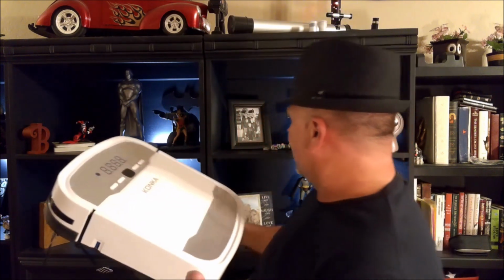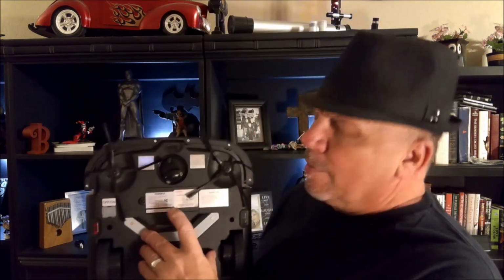So now you've seen the Konka in action. That's right, the Konka robot vacuum cleaner in action. The Konka, as you can tell, it's a pretty hefty robot. And I'll be honest with you, this thing hugs the floor really well, which I think makes it work even better for the fact that it does not have any brushes on it. Since it doesn't have brushes except for these little guys that spin around and sweep stuff in, it works very well.